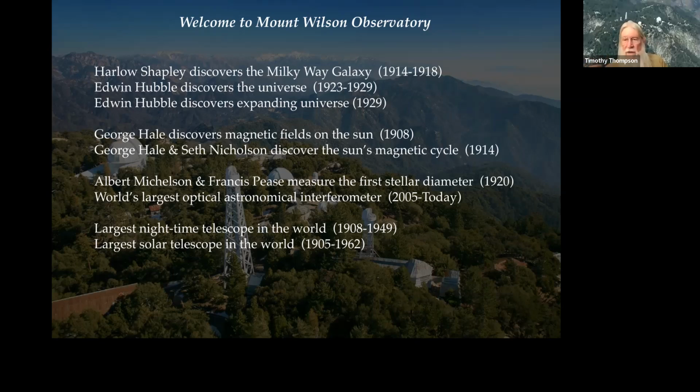So we think radically differently now than people thought 150 or 200 years ago, because of the discoveries made at Mount Wilson. Now, George Hale and Seth Nicholson discovered the importance of magnetism and magnetic fields on the sun. And that is a big deal today because of our dependence on satellite technology, especially GPS technology, in an era where people have forgotten how to read maps and get lost with ease, this is now much more important to society than it was back when the discovery was made.